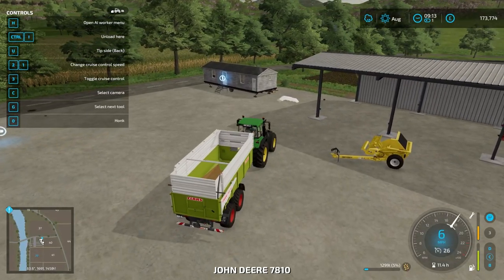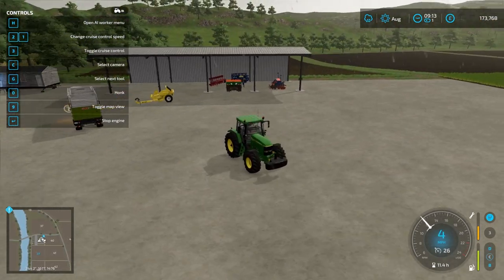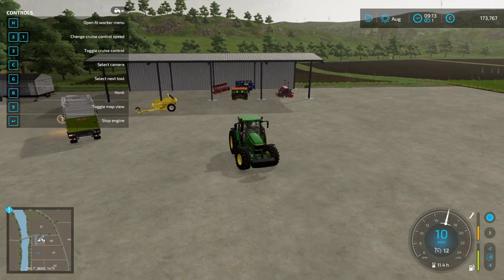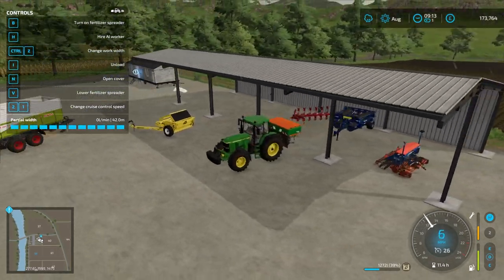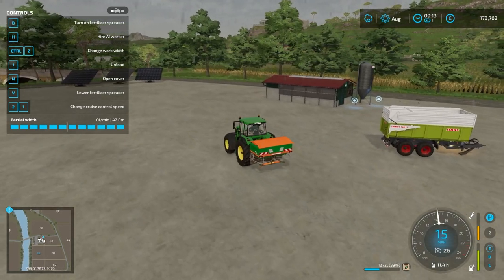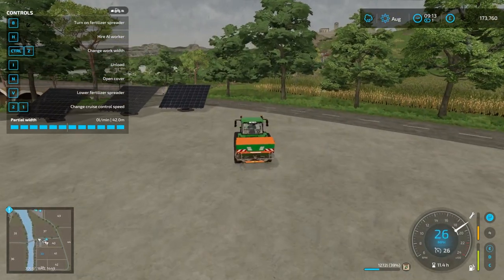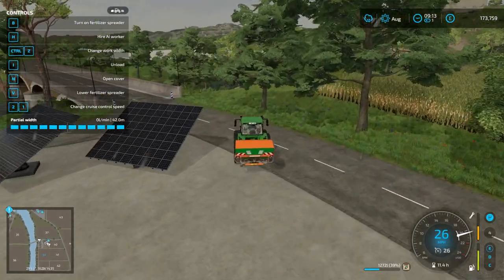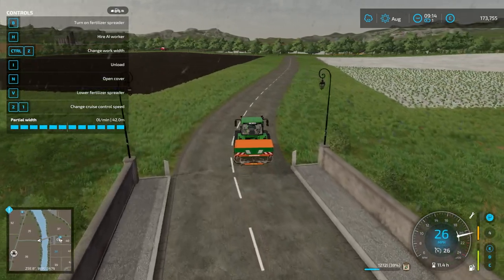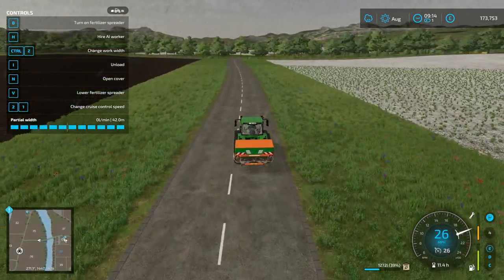So let's quickly drop off our trailer, pick up our fertilizer, and then we will quickly go and do that fertilizing contract now. And we'll need to keep an eye out to check to see when he makes it to farm 19, so we can get him started straight away on the contract. Field 27 is just over here to the northwest, and yeah, I'll see you there.